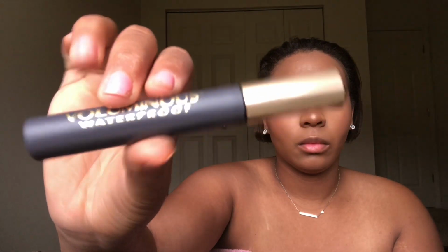The mascara that I'm going to be using today is a Voluminous Carbon Black mascara from L'Oreal. I'm mad because I got the waterproof version instead of the regular one, but it is still a good product.